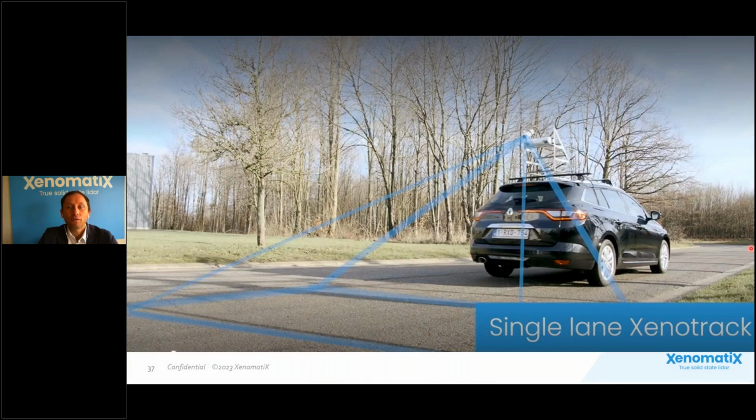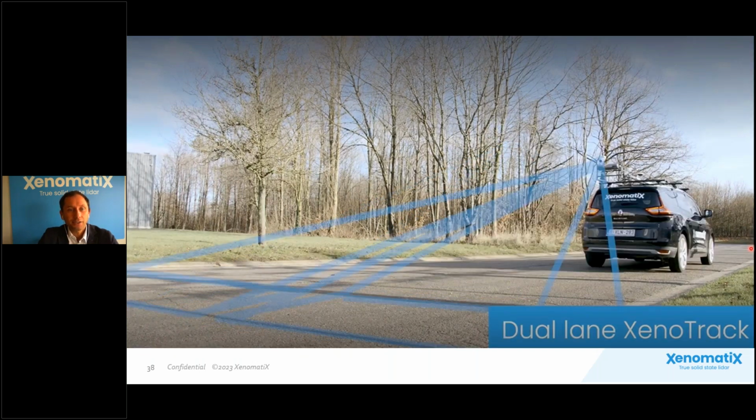The system comes in a single version measuring a 4 meter or 13 feet wide lane per ride, and also in a dual lane version measuring up to 7.5 meters or 24 feet wide, including the lane where the measuring vehicle is driving and a neighboring lane, either on the left or on the right. Obviously, a dual lane version gives higher productivity since one ride measures two lanes in one shot. But pay attention to avoid interference with overtaking traffic on the neighboring lane while measuring.